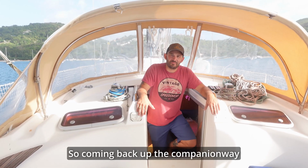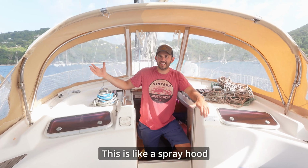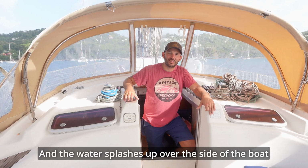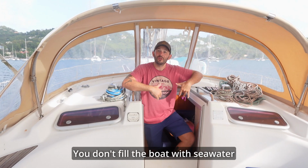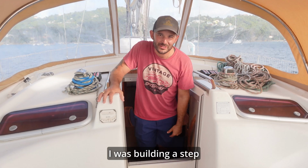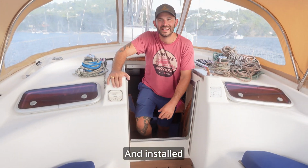So coming back up the companionway, we have what's called a dodger. And this is like a spray hood. So when you're sailing or you're underway and the water splashes up over the side of the boat, you don't fill the boat with seawater. And you may have seen in the last video, I was building a step. It is now completed and installed.